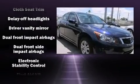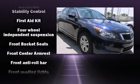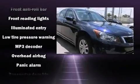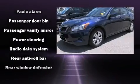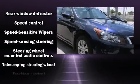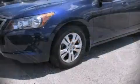Honda also prioritized safety and security with features such as dual front impact airbags with occupant sensing airbag, head curtain airbags, traction control, anti-whiplash front head restraints, a security system, and four-wheel disc brakes with ABS. Brake assist technology provides extra pressure when applying the brakes.